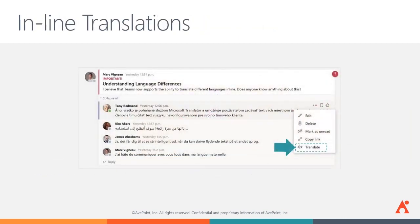Teams also provides inline translations as well. So this is perfect for those that work on a global scale, such as at point. At point, we have people in Japan, Singapore, China, and also in Europe. So all over the shop. We can all work on the same team, but also use this translate function to understand where they're coming from.